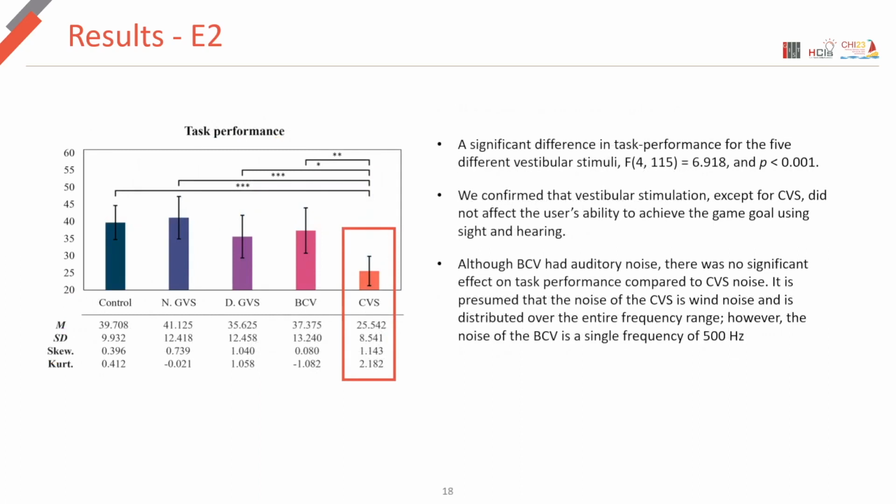Next, we compared task performance to investigate whether the vestibular stimulation interferes with the game's task. The results show that except for CBS, all vestibular stimulation did not interfere with the game's task. However, CBS significantly hindered achieving the objective of the game.